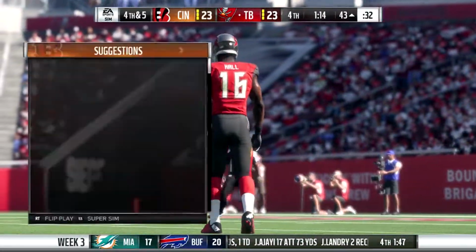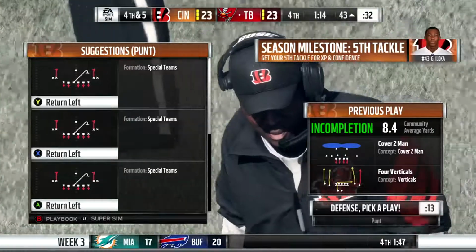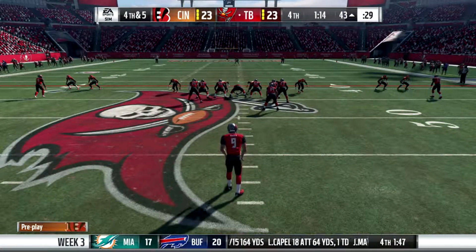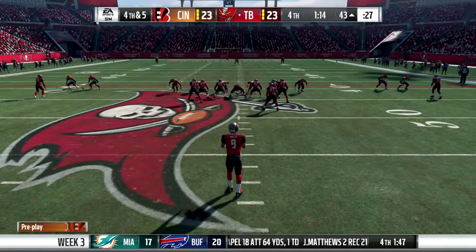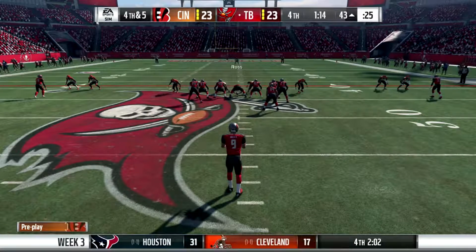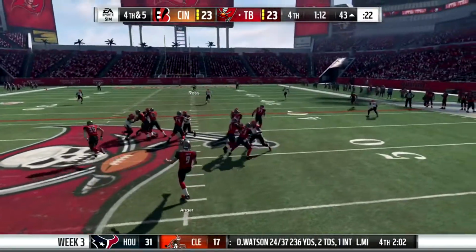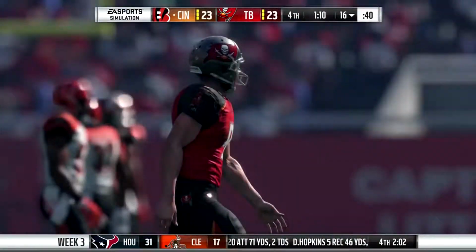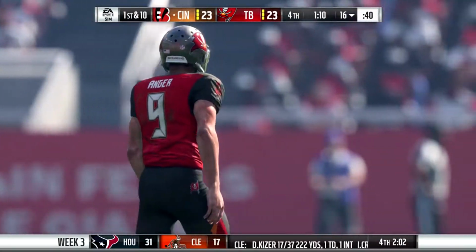Minute 14 left. We're going to get John Ross to return this bad boy. We're going to see if we can get a good return from him and see if we can't put this ball away. Minute 14. We might be trapped in our own 5, but it's going to be out at the 16, so we start at the 16.